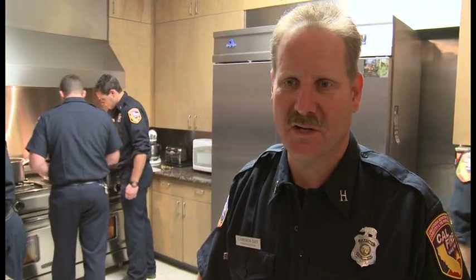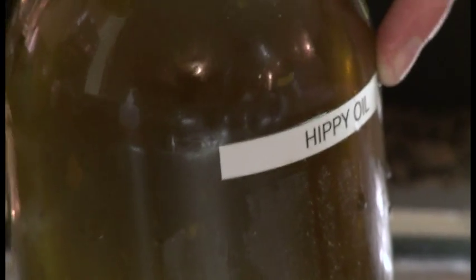Hippie oil is just a flavored olive oil made with garlic and rosemary, and we use it for cooking. Just a flavored olive oil, and we call it hippie oil.